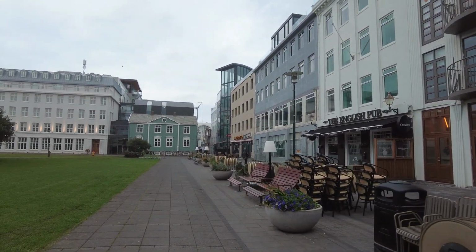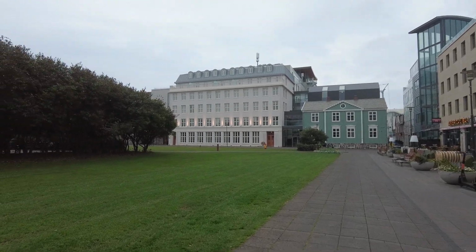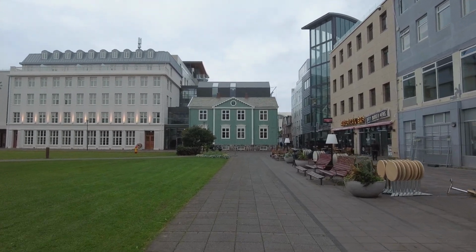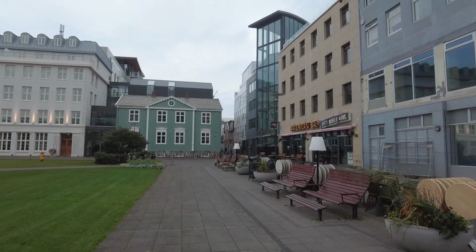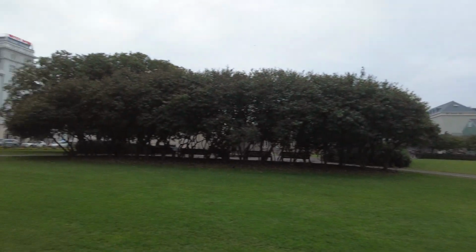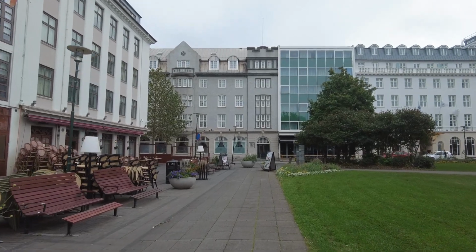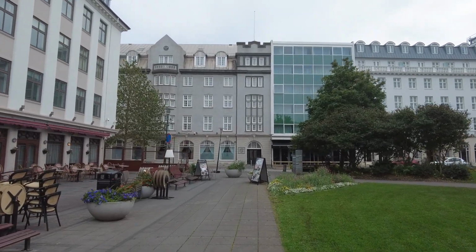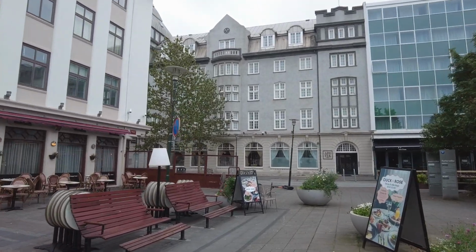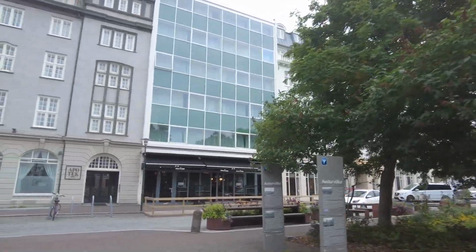Iceland is an island located in northwestern Europe. It is next to Greenland to the east. Greenland is to the west. And we are very high in the north, at a latitude of 64 degrees north. Remember that the North Pole is 90 degrees north, the equator is 0 degrees, 45 degrees is halfway, and here's 64 degrees north, which is very, very north.